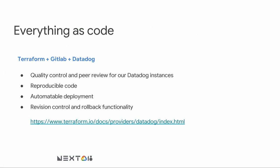So other changes that we implemented, or other initiatives that we took as part of this move, we decided we'd go down an infrastructure as code route, which meant that we started using Terraform to control our GCP environment. But we didn't want to stop there. We wanted to try and use this philosophy or this approach everywhere that we could.